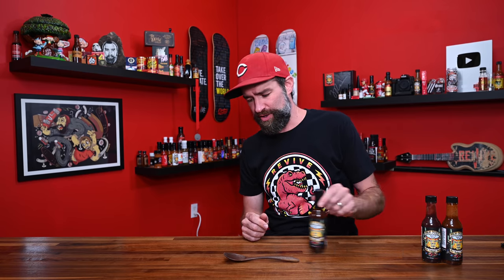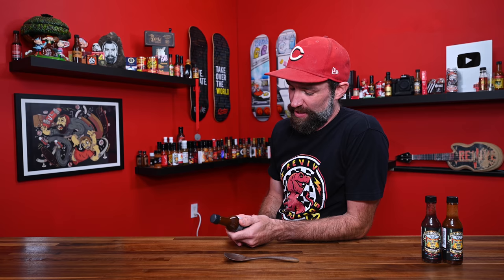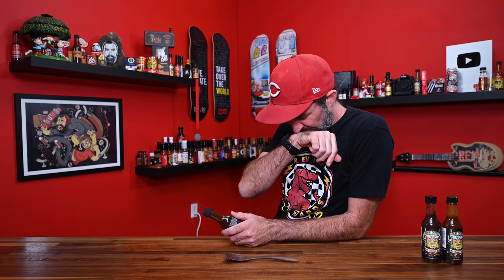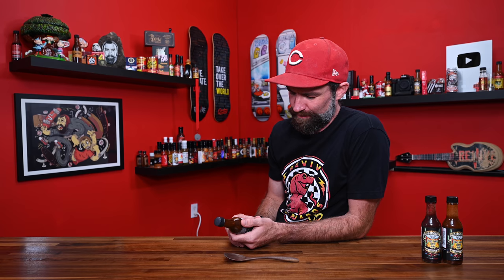Okay, I'm terrified of the last one. Cold brewed chaos. This one is made to hurt. Heat rating: extra, extra hot. Cold brewed chaos designed to wreak havoc. The sauce is not for the faint of heart. Intense heat, wild flavor, and a caffeine jolt to make a chaotic ride. A tasty blend of cold brewed coffee, elderberry, and black garlic.